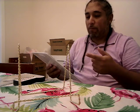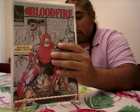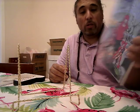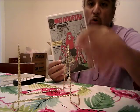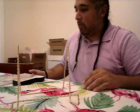All right, and then we got Bloodfire number 1 for Lightning Comics. Now I've never heard of this book ever. In fact, they had the full run there, so I was just like, I'll just grab issue 1. I've never heard of this, never seen it before. It might not be worth nothing. I don't know. I didn't even bother looking it up yet. But it's issue number 1, it can't hurt me to buy it for $1, and it's in near mint condition. Doesn't have no issues with it. And like I said, they had the full run there, so whatever.